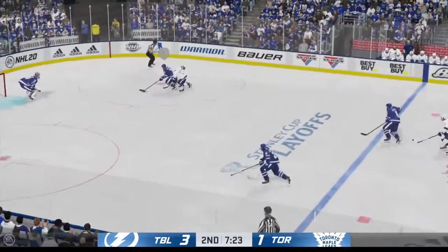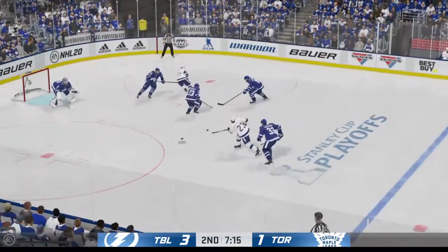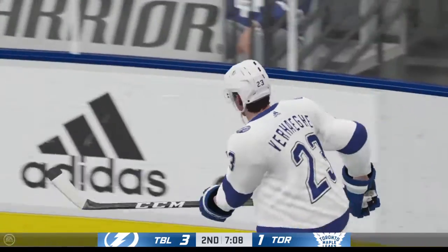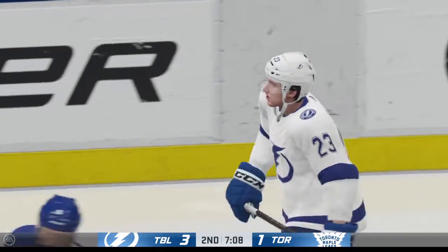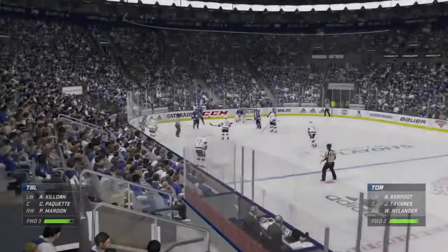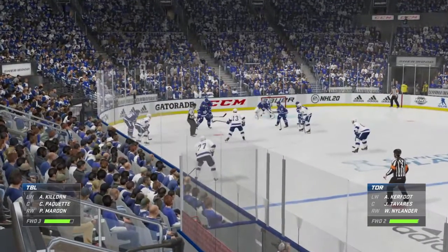Clifford will have to take it back into his own zone all the way back and gives it off for Verhaeghe. A shot from the point. Kyle Clifford just gave a cookie right there to Carter Verhaeghe, but couldn't capitalize on it. So it's still a 3-1 game for the Tampa Bay Lightning.